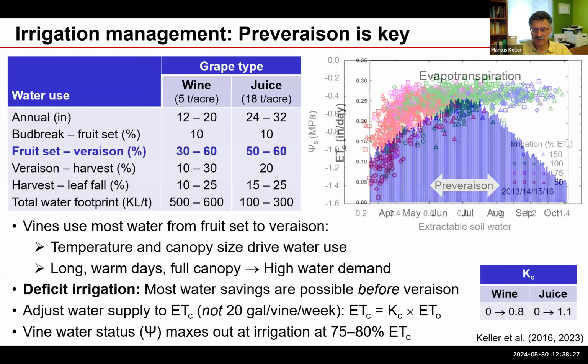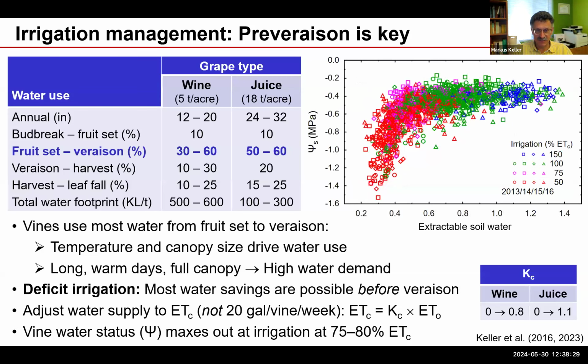Your vine water status in your vineyard tends to max out. So vines that are fully irrigated are obviously not water stressed. You have some variation. In this case, what you're looking at in the top right is the stem water potential, so a pressure bomb measurement of the water status of the vine, of fully irrigated vines over in the top right. And then as the water stress intensifies, at some point, the vines start to feel the stress.